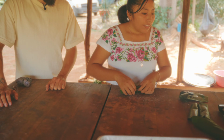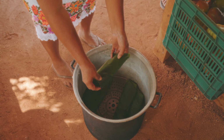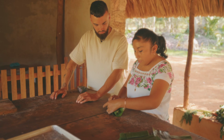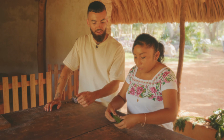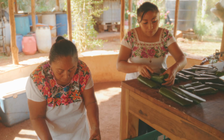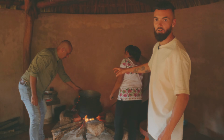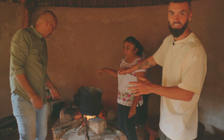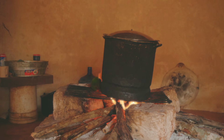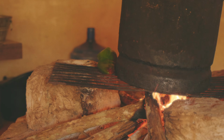Once all the hoja santa leaves are filled and folded, they're wrapped in a banana leaf, then placed into a giant steamer pot. So the banana leaf just protects it. Wow, perfecto, gracias. So the kotsob have now been put in the steaming basket and they've just been put over the fire now to cook for how long? An hour and a half. An hour and a half, wow.